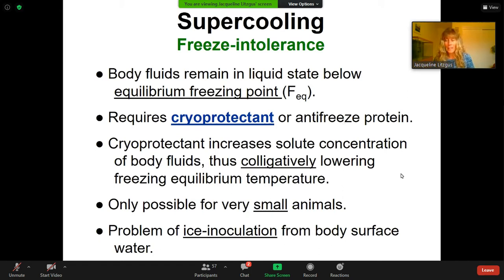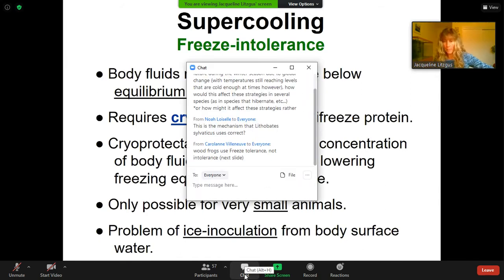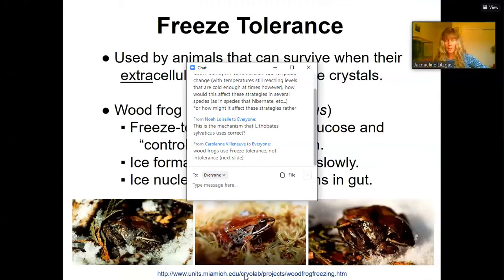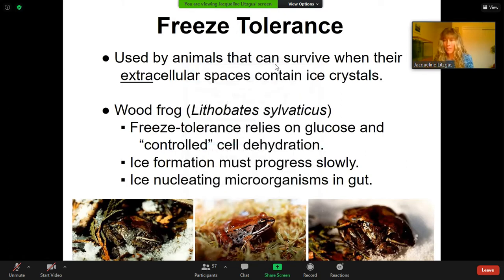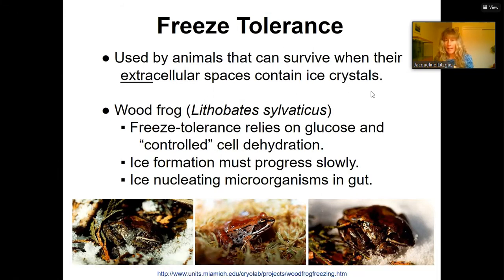So again, the key factor was supercooling. There's no ice. This is an organism that remains liquid below its freezing point. In contrast to freeze tolerance, which is an incredible strategy that animals use to survive by letting ice form inside their bodies. Now, there are some really important caveats about how this works. The ice has to be in the extracellular spaces, that is outside the cells. If ice forms inside the cells, the animal will die. So ice has to be outside the cells.